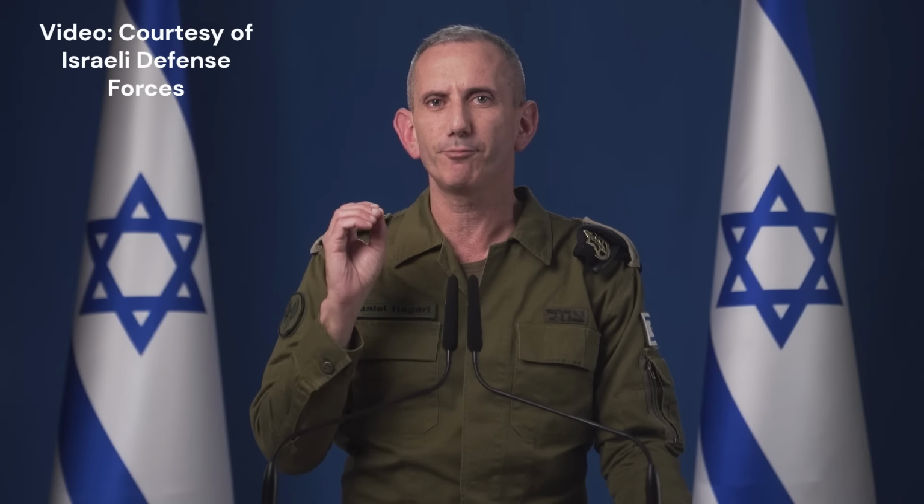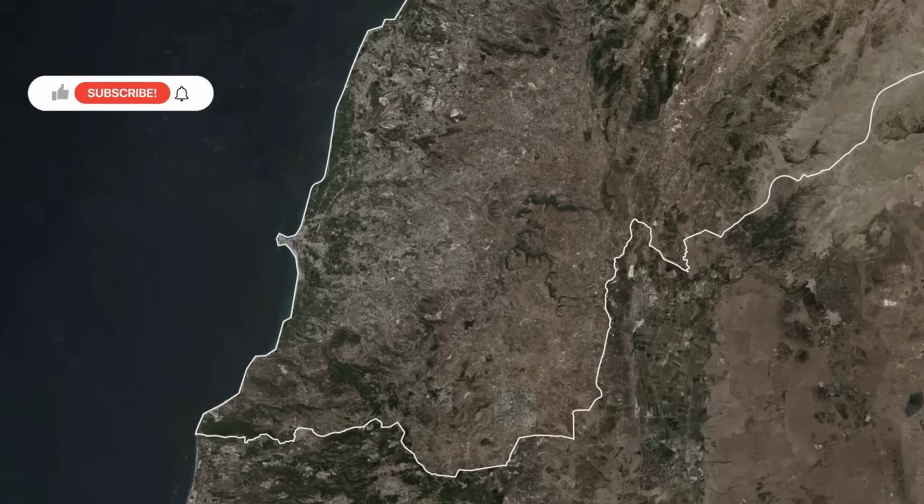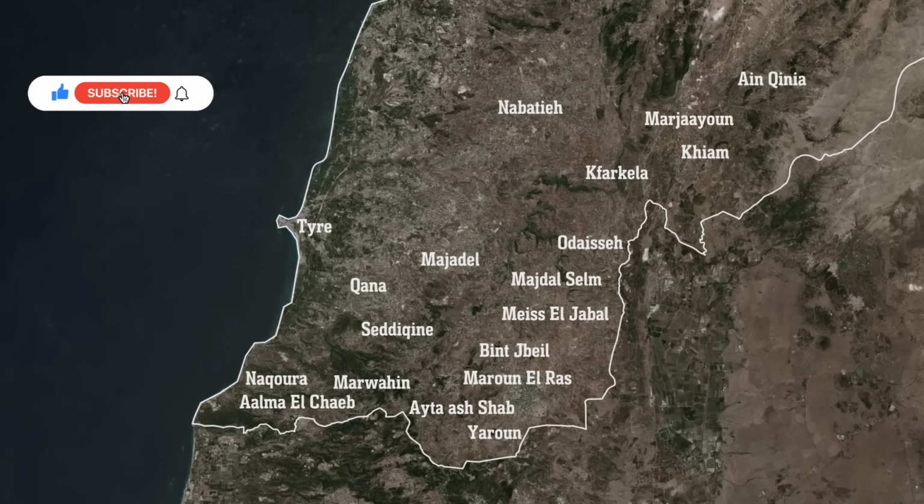Shortly, the IDF will engage in extensive precise strikes against terror targets which have been embedded widely throughout Lebanon. Israeli officials also issued warnings to Lebanese people living in the areas that they were targeting.